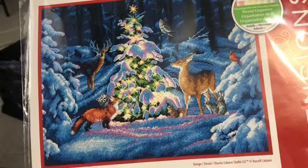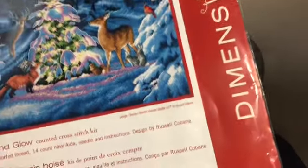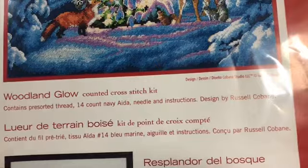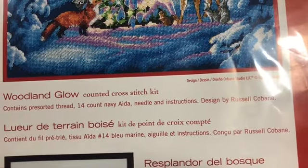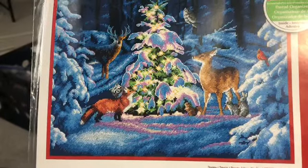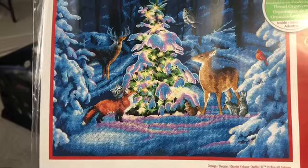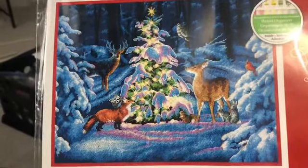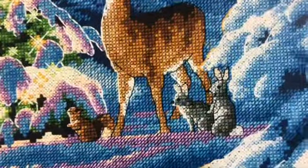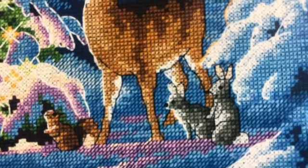All right, y'all. So August 5th, Thursday, I'm working on this dimensions kit called Woodland Glow. I ordered this off of Amazon, and the reason that I chose it is because of all those cute little critters on the bottom, especially those little bunnies. I was in a cross-stitching group, and someone had done this, and people were pointing out how the little bunnies looked like they were doing something a little feisty. Anyway, I just thought it was funny, but I really love the picture.